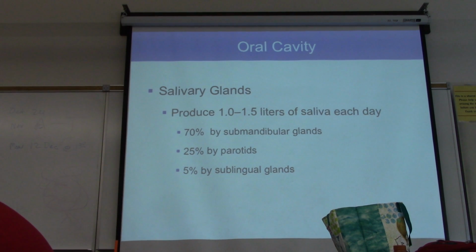Those sublingual ones that just kind of bubble out of them, they don't make very much of it at all. A total of 1.5 liters a day, though, that's a lot of spit. She's been spitting in that all day. Look how much she's gotten so far. Yeah, she's going to fill it up by the end of the day.